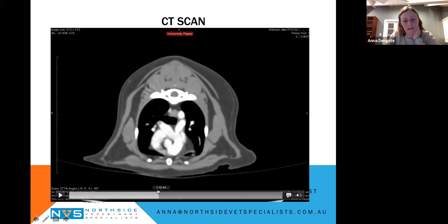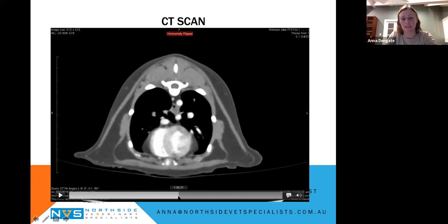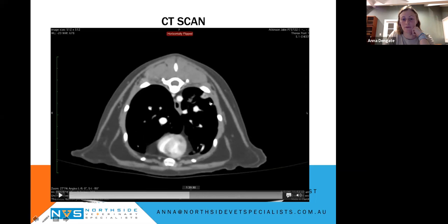And then you can't see it as well in the soft tissue reconstruction, see that clot? It's amazing. But this optimizes for visualizing that clot. But actually in the left lung, there's a series of wedge-shaped lesions at the periphery, which are consistent with further thromboembolic events in the left lung also. So there's a huge loss of blood flow to both the right lung and also segments of the left lung. So this cat had a huge thromboembolic event going to its pulmonary vasculature.